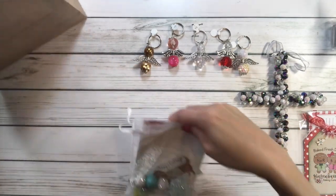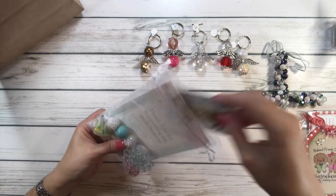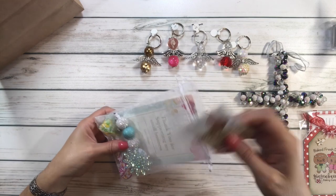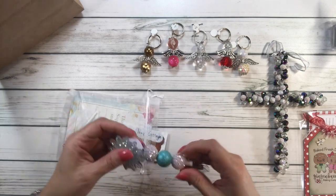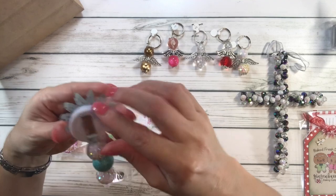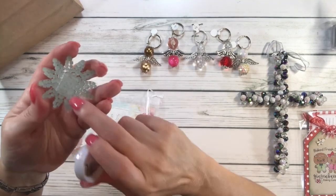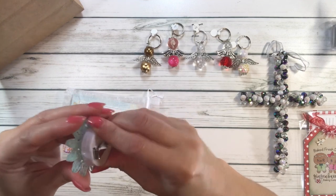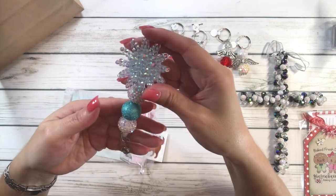This is from another lady. Hers was called Izzy's Cottage, and I believe it says here she's on Facebook. Yep, she's on Facebook. And look at this. She makes these, it's like a tag, and then she's got a clip here and she put Velcro. She makes different ones, and you could change them. I only bought this one, but absolutely gorgeous.